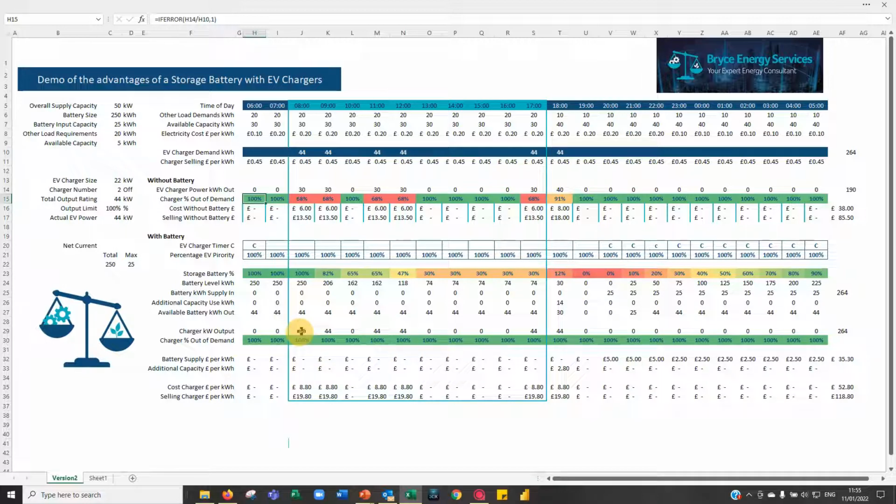So we have 6 hours of demand, but we've spread that over 10 hours. That means we've not created power here, we've just spread it over a longer time. So there's 264 kilowatts of power used and 264 of power delivered. So that's the advantage of a battery. It allows you to spread the load over.